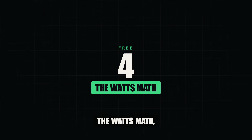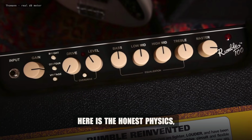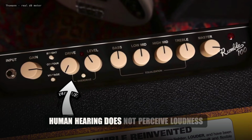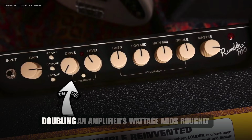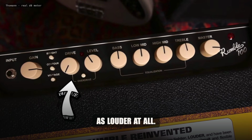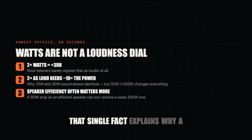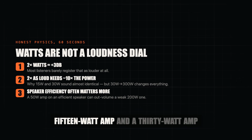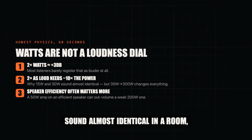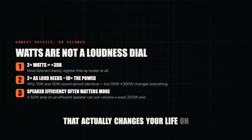Now the watts math, the segment worth more than any single trap in this video. Here is the honest physics, and it will only take a minute. Human hearing does not perceive loudness in a straight line. Doubling an amplifier's wattage adds roughly 3 decibels, a difference most listeners barely register as louder at all. To genuinely sound twice as loud to the human ear takes not double the power, but roughly 10 times the power. That single fact explains why a 15-watt amp and a 30-watt amp sound almost identical in a room, while the jump from 30 watts to 300 watts is the one that actually changes your life on a stage.